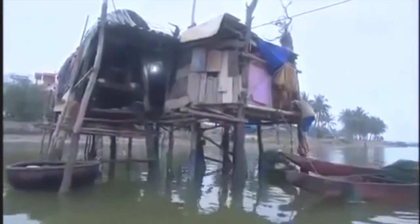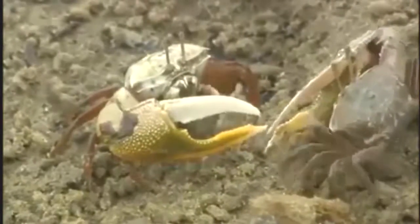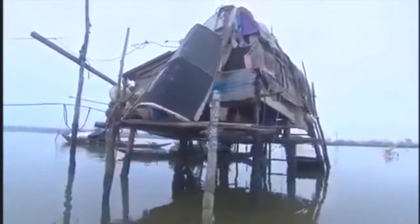Woken up super early this morning to see how the Pham family live. They wake up at the crack of dawn for work. They raise their nets up, grab anything that gets caught, crabs, squid, fish, anything. Now, it's hard to comprehend, but they actually live in this little stilt floating wooden hut here.